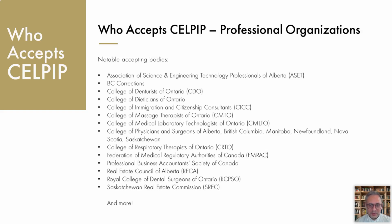Finally, I keep mentioning all the professional organizations that accept CELPIP scores. This is just a tiny snippet of those. The full list is at celpip.ca, so I encourage folks who may be considering immigrating to Canada and working in a particular profession designated by these organizations to go through the full list. Whatever organization you're applying to for a designation, ask them whether they accept CELPIP, because again, one score can give you exposure to all of these various modalities of applications.